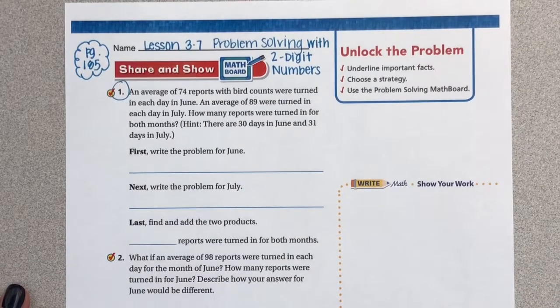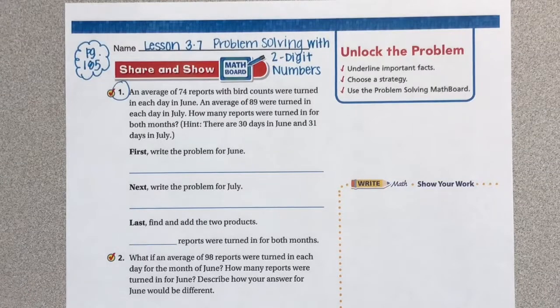This video is on lesson 3.7, which is problem solving with two-digit numbers. All of these are going to be multi-step problems in which we're doing 2 by 2 digit multiplication.